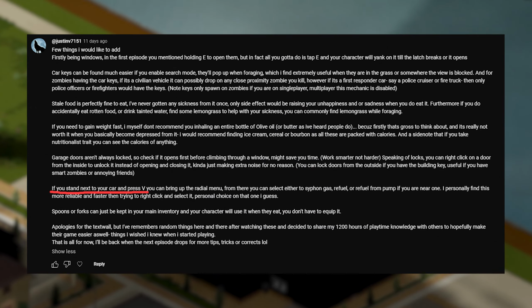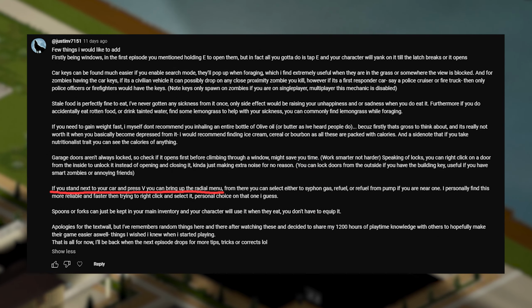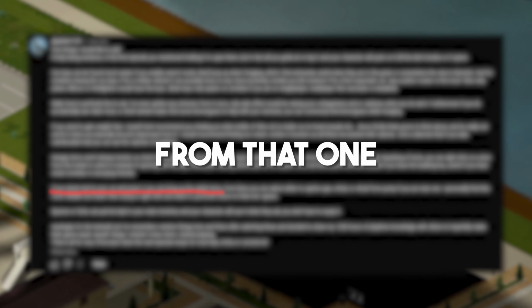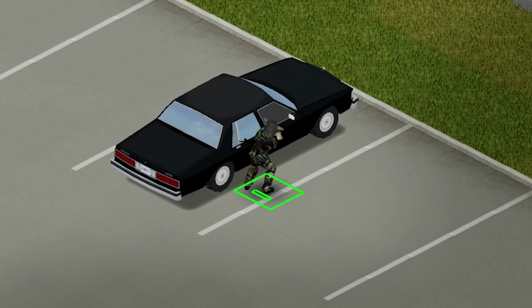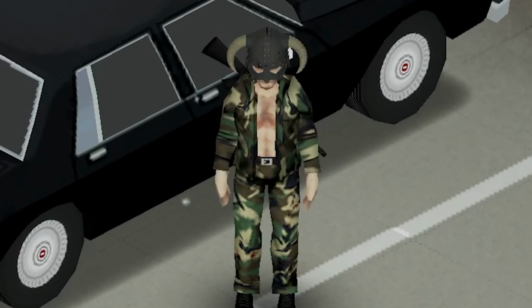If you stand next to your car and press V, you can bring up the radial menu, and that's all I need to read from that one. People, use the radial menu when doing anything with cars. It makes life so much easier. Full points for this tip.